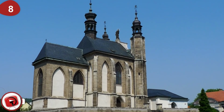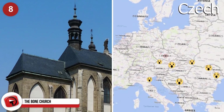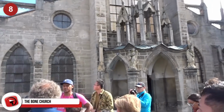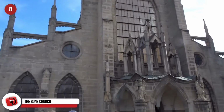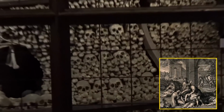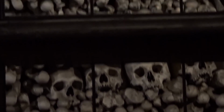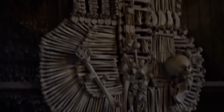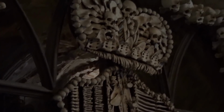8. The Bone Church. In the country of Czech, there is a Gothic church unlike any other on the planet. It's near the small city of Kutna Hora and looks like something taken from some kind of German bedtime story. It's called the Bone Church, and it's constructed from the bones of about 30,000 people who died from the plague. Okay, it just went from cool and interesting to creepy real quick. This is one of the weirdest places on Earth, and definitely a must-see for the morbidly inclined.